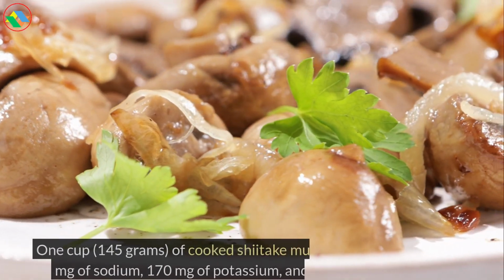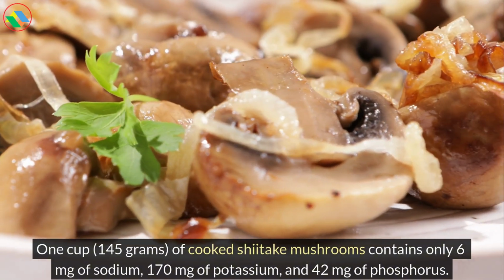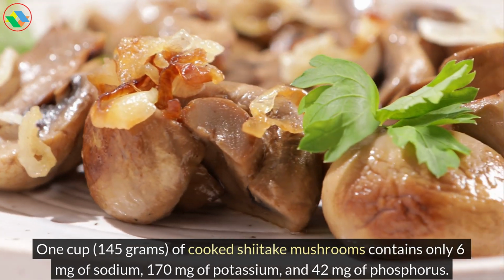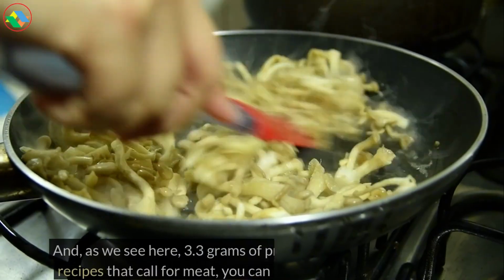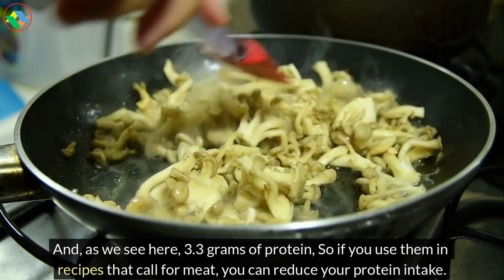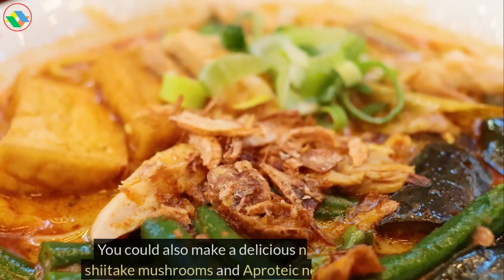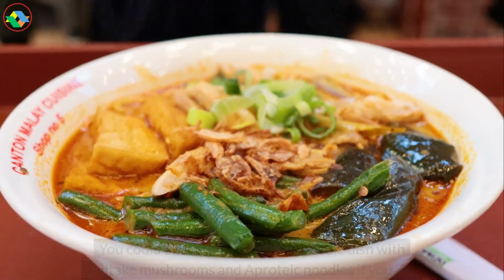1 cup, 145 grams, of cooked shiitake mushrooms contains only 6 milligrams of sodium, 170 milligrams of potassium, and 42 milligrams of phosphorus. And, as we see here, 3.3 grams of protein, so if you use them in recipes that call for meat, you can reduce your protein intake. You could also make a delicious noodle dish with shiitake mushrooms and aperitif noodles if you like.